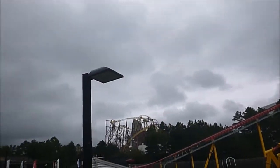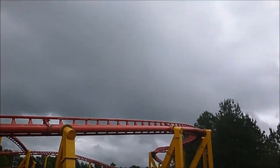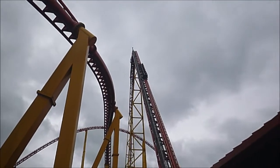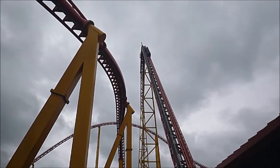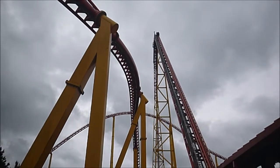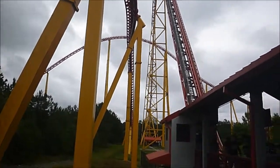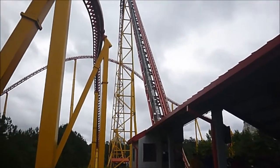But there is like no line back here. I've heard because it's so intense, it doesn't get much of a line anyway. It's got a cable lift, so you reach the top really fast, just like on Millennium Force. It is a short ride. That's the only possibly negative thing to be said about it, but it is so intense during that ride.